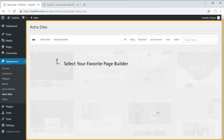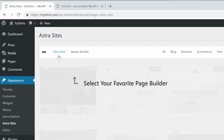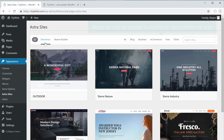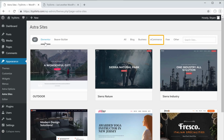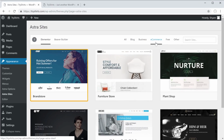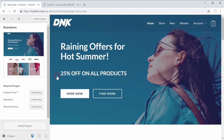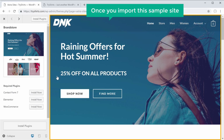Now once you're on this page, just select Elementor, which will make it easier for you to edit your site in future. So we'll select that. And now as we are going to build an e-commerce site, just click e-commerce. And then choose this site called the brand store. So let's click here. And here you can see a preview of how your site is going to look once you import this sample site.